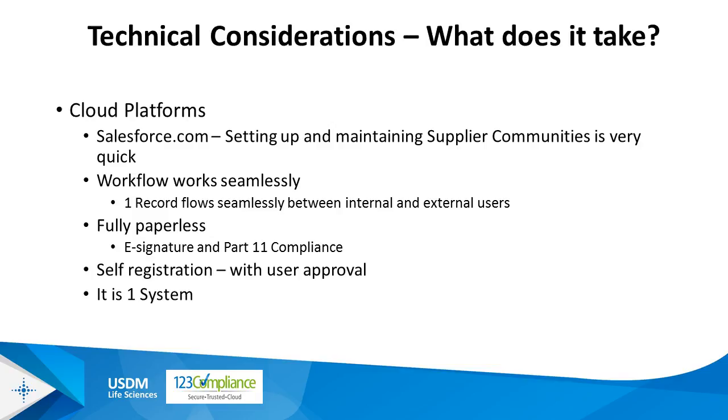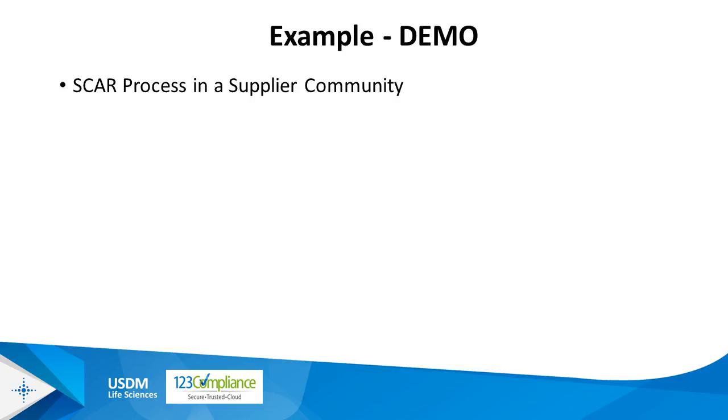So with that said, we'll do a quick demo now. This will be very short, just a few minutes to give you an idea of how you would be able to create a SCAR and how the supplier would get that, be notified of that SCAR, and open and view the information and then fill it out and so on. Remember, this is a demo. The amount of information that you see there might or might not be relevant to your exact use case, but you'll get the idea as to how this works.